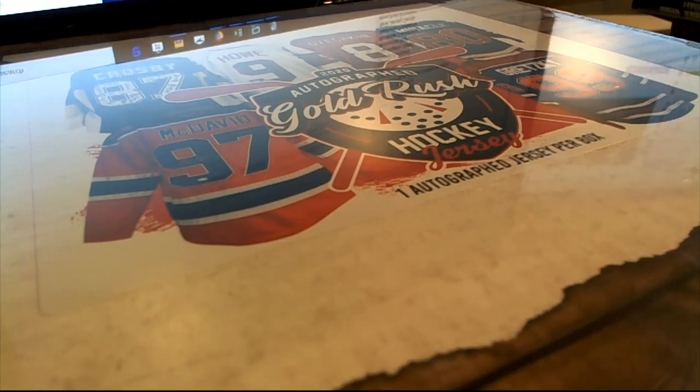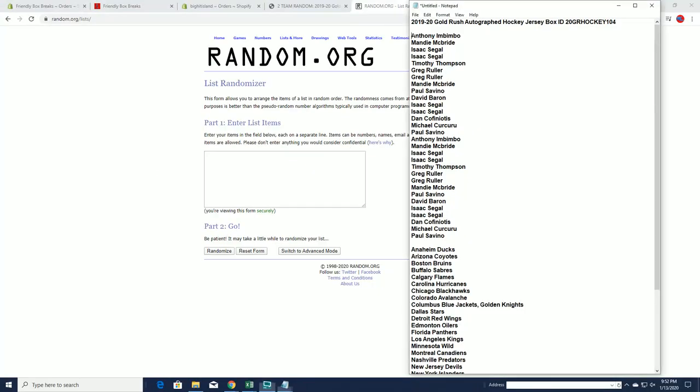2019-20 Gold Rush Autograph Hockey Jerseys. This is number 104. Good luck. All right, we got AI to Paul S.